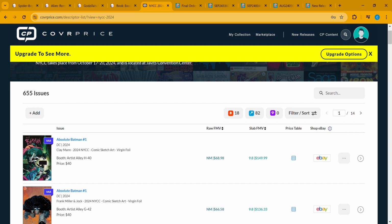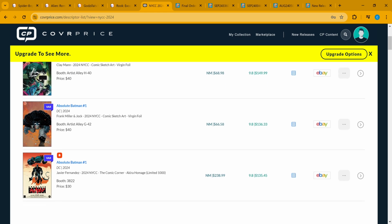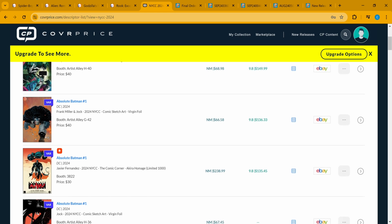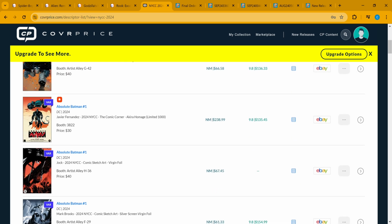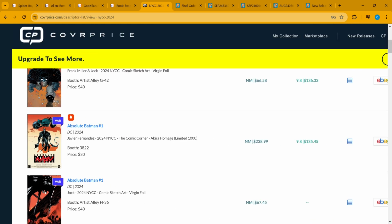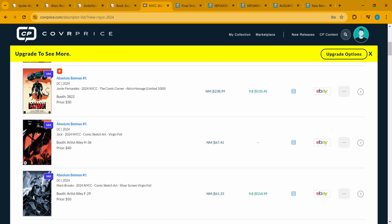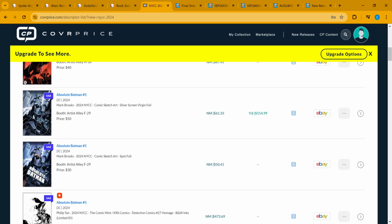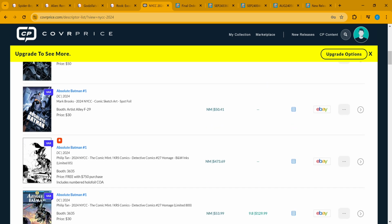I was just there, had an awesome time. But if you want to check out all of the books, apparently there's 655 books out there. That's the way to do it. It's to come here. They'll put like this little fire symbol if a book is really popular at the moment. So this Absolute Batman was fire, and there's a lot of them. This Mark Brooks one is pretty cool. Anyway, check it out. See if there's any books there that you liked or didn't like.